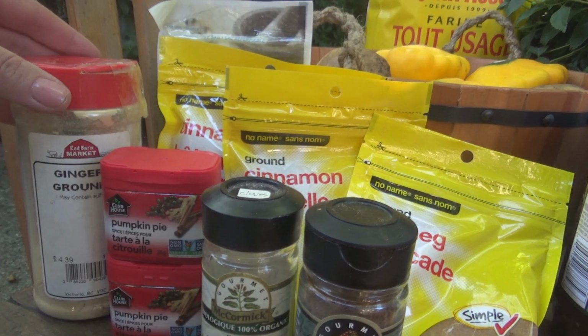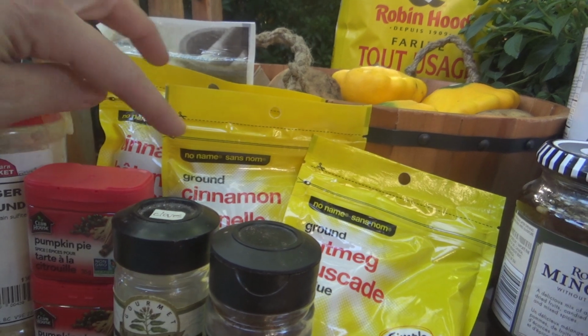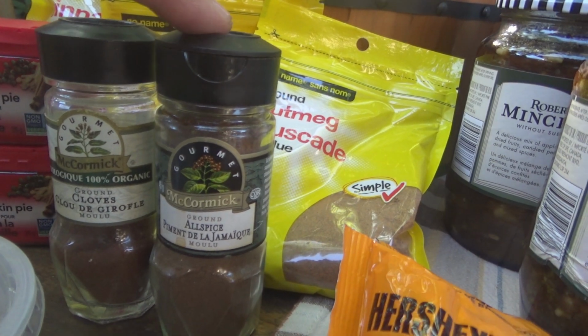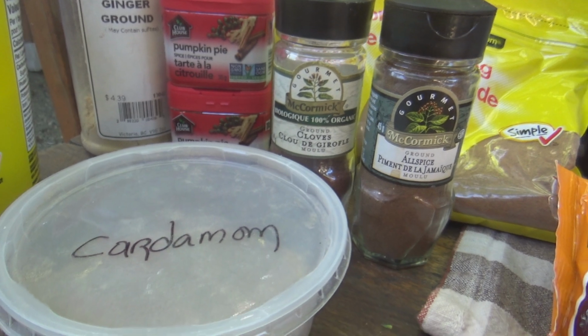Now, of course, fall is synonymous with warming spices, and you can use them to make everything from those wonderful fall coffee drinks to those cozy and comforting casseroles and roast chicken and turkey dinners that will be coming up soon enough. Now, if you're into fall baking, there's some spices you won't want to be without. Things like ground ginger, pumpkin pie spice, cinnamon, nutmeg, cloves, and allspice. I also like to use cardamom for cookies and cakes as well in the fall.